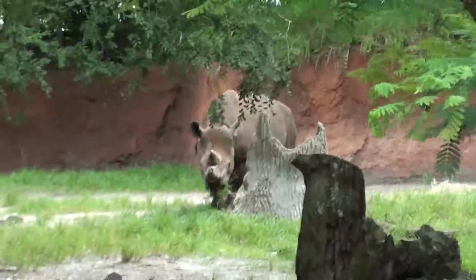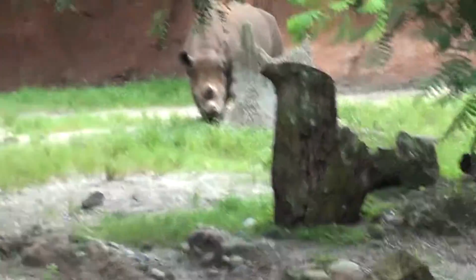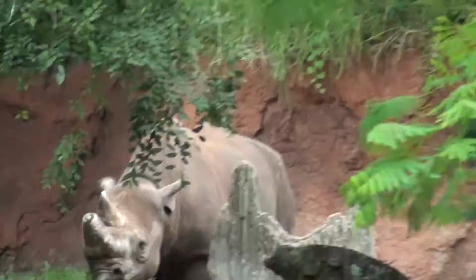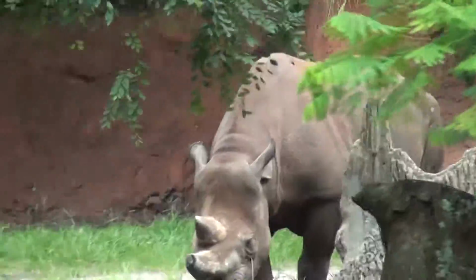Now black rhinos get to be around 3,000 pounds, and their horns are actually made of keratin, which is the same thing that human hair and fingernails are made of.